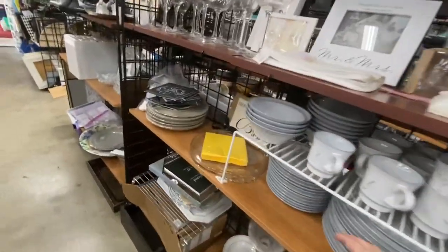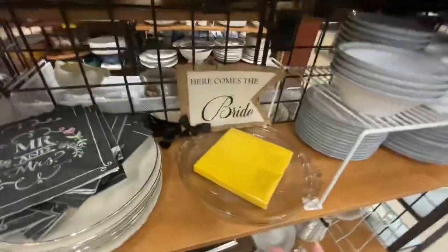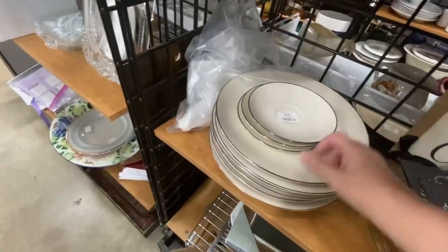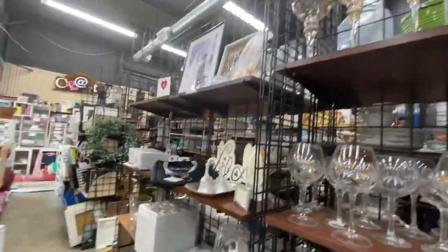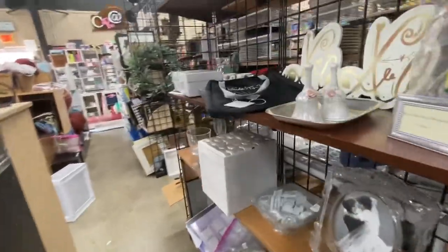Boop. All right, so on the never-ending quest for China, looking at the dishes in the bridal section, and that's being sold as a set. So they don't have as many singles as the other place had, so I may just have to hit them up again another day.